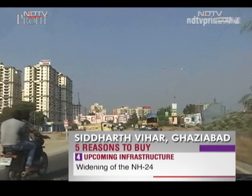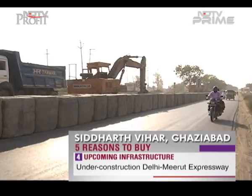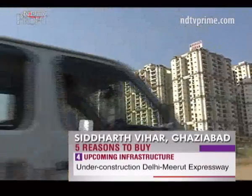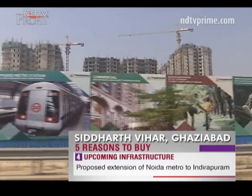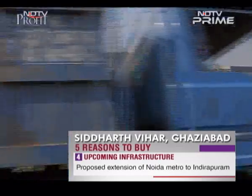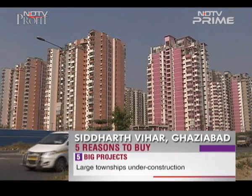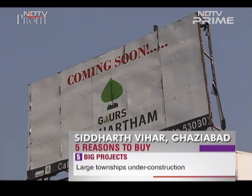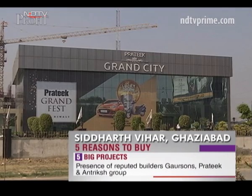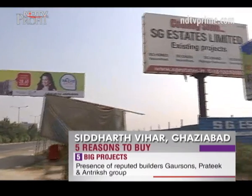Various infrastructure projects such as widening of NH24, construction of Delhi-Meerut Expressway will connect this region to other parts of the NCR. Recently, Ghaziabad Development Authority has approved the plan to extend Noida Sector 62 metro route up to Indrapuram in Ghaziabad, which is in proximity to Siddharth Vihar. Due to its locational advantage, many leading developers have launched large projects. Developers like Gorsons, Prateek Group, Antriksh Group have their under-construction townships with wide range of options for home buyers.